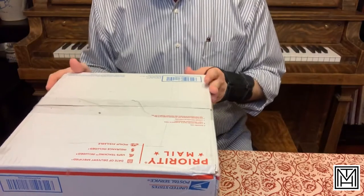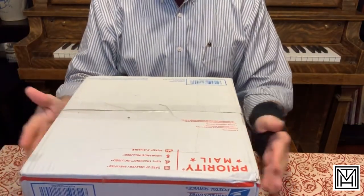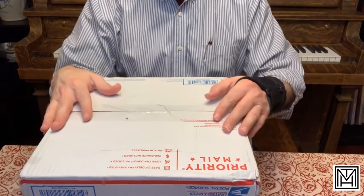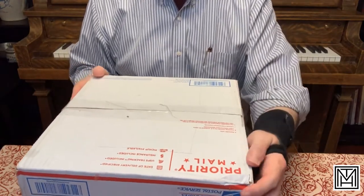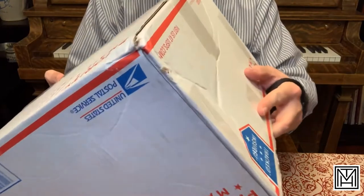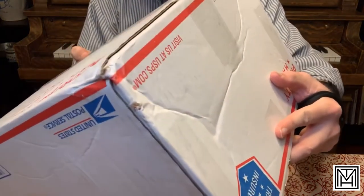Now, what's noteworthy about the box, if you remember, is that this is a priority shipping mailbox. It was not shipped priority mail. So out of necessity, it ended up being wrapped with that paper. What that paper did was disguise some potential issues. So you can now see this box does have a crushed corner.